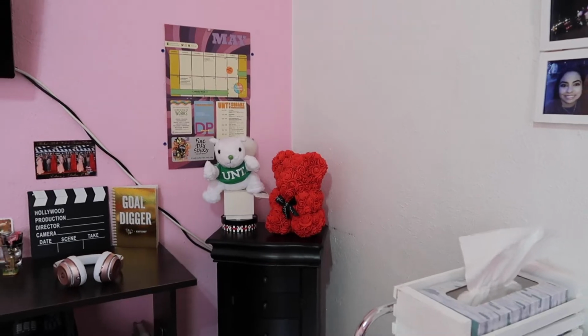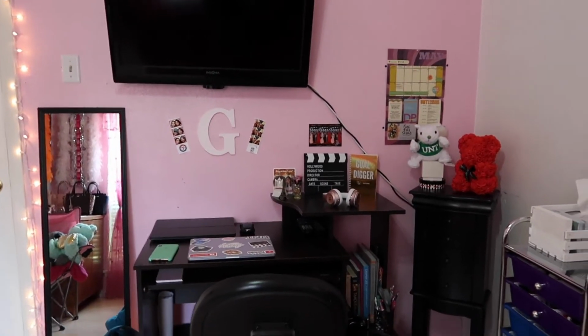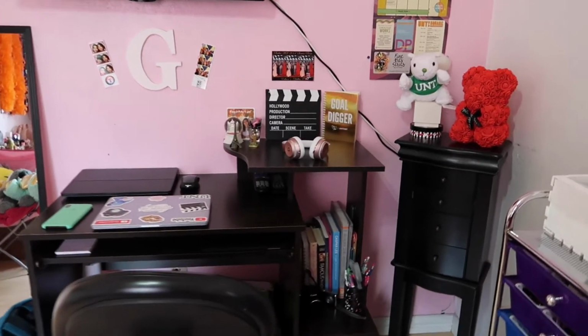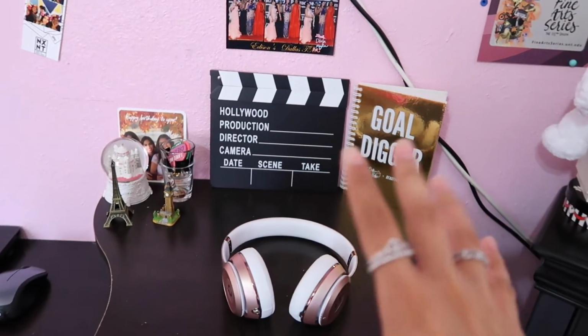After this little corner right here, I have my desk. I don't spend as much time at it as I used to, but I do really enjoy it. I don't even do my homework at my desk. I do my homework in the kitchen just because I don't like being isolated in my room a lot. This is just like a little random decor area.